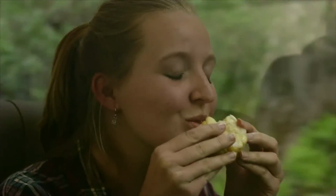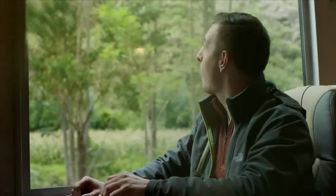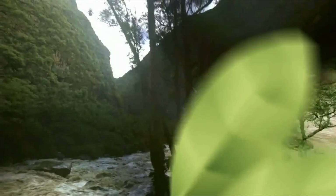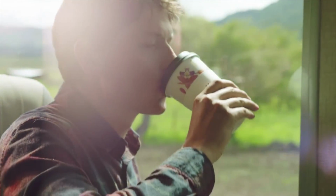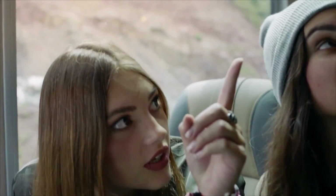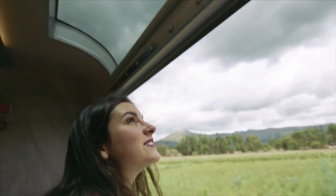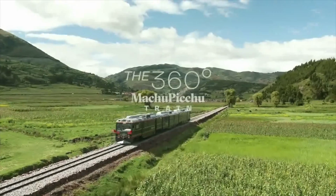The taste of their food. Will remain with you. Come, feel the fresh air of the mountains. Relax, drink something. You can see it all and feel it all. The 360 Machu Picchu train. The more you see, the more you take with you.